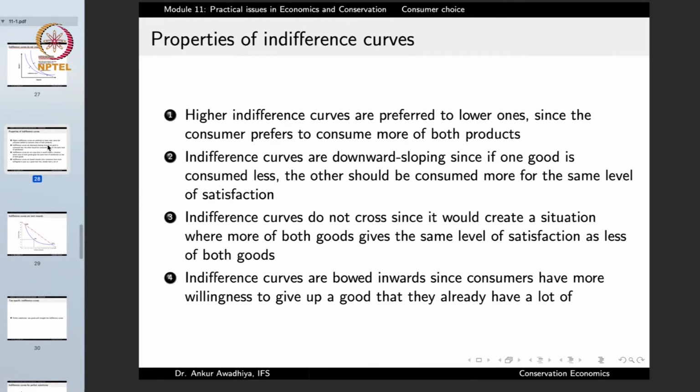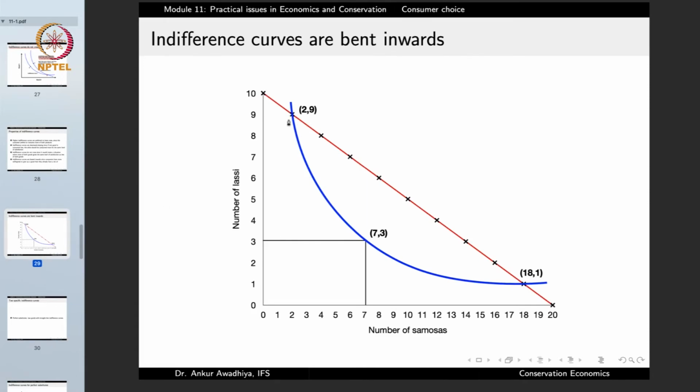Another property is that indifference curves are bowed inwards, since consumers have more willingness to give up a good that they already have a lot of. This is what we saw here: at this point, when the consumer has a large number of lassis, the consumer is ready to give up large quantities of lassis to have a few samosas. Whereas at this point, the consumer is ready to give up a large number of samosas to have a small amount of lassi. Now, when you have a higher sloping MRS here, a lower sloping MRS here, and a middle level of MRS here, this in total gives a curve that is bent inwards, that is, towards the origin. So indifference curves always have this shape; they are bent inwards.